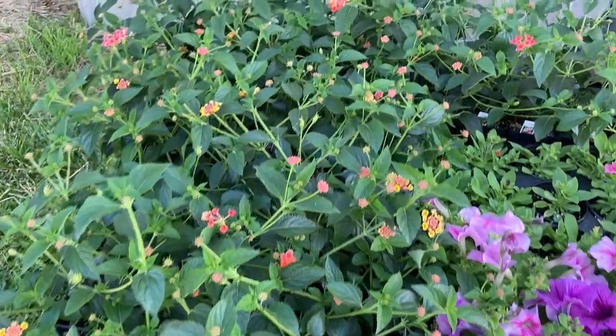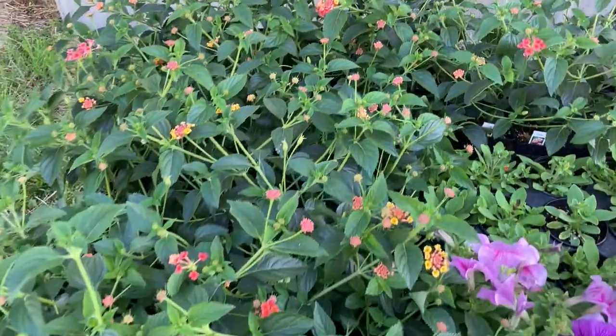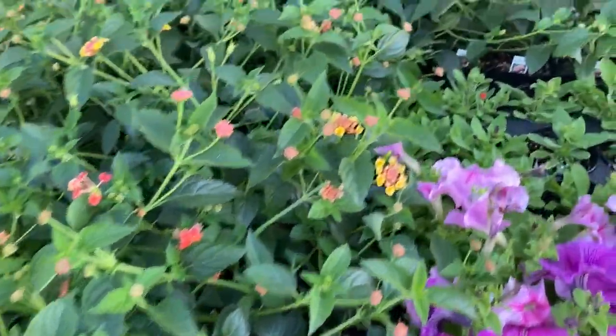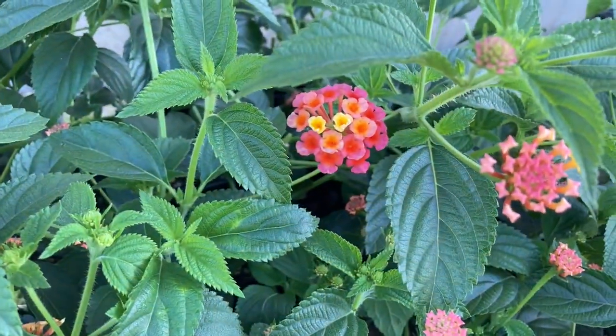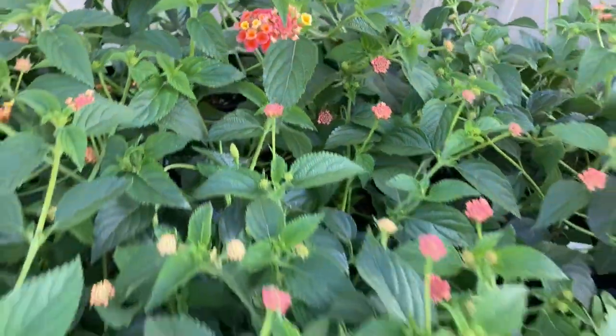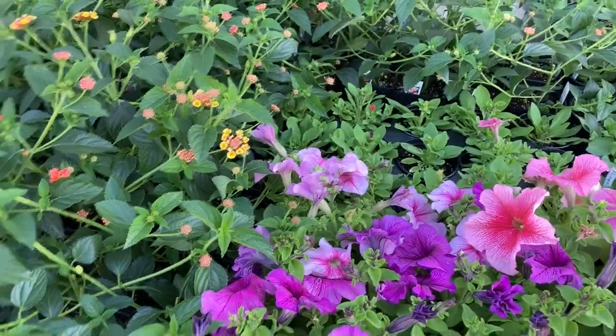Also lantana, which is absolutely one of my favorite summer plants for drawing hummingbirds and insects and butterflies. This one's confetti, which has a nice, I love the color combo on this one. Heat loving plants, if you have a place that's really hot, lantana is great, and those are already blooming.